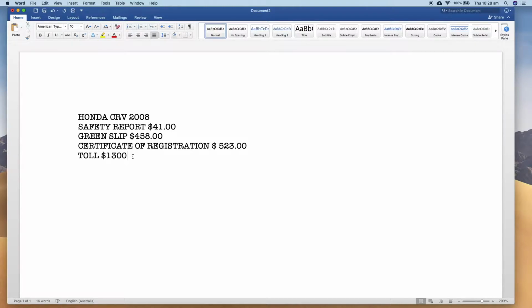So in total there, what's that? That's about $900 or something, or $1,000, $1,022 or something. That's on the CR-V 2008 model: safety report, green slip, and certificate of registration. And you get a discount if you use $1,300 of tolls a year. You don't have to pay this amount.